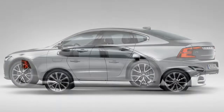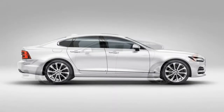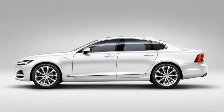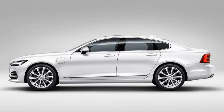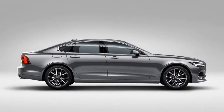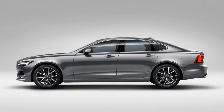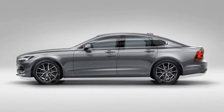Without having tested the T8 powertrain yet, we recommend the T6 engine due to its higher output over the T5. The Momentum trim should satisfy most people's appetite for luxury. Many of the Inscription features can be found as options on the Momentum, giving you more of a chance to pick and choose what exactly you want.